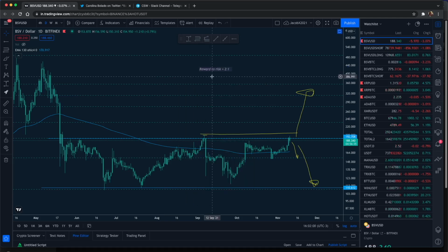The reason I use a reward to risk ratio of 2 to 1 is that on a coin flip where you're right 50% of the time, if you bet $1 and every time you guess correctly you get $2, and every time you're wrong you just lose 1, then over the long term, being right and wrong 50-50, you will come out on top.